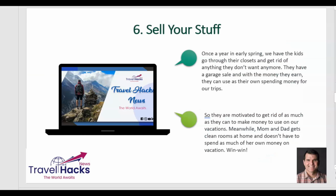Number 6, sell your stuff. Once a year in early spring, we have the kids go through the closets to get rid of anything they don't want anymore. They have a garage sale, and the money they earn they can use as their own spending money for our trips. So they are also motivated to get rid of as much as they can to make money to use on our vacations. Meanwhile, mom and dad get to clean rooms and don't have to spend as much of their own money on vacation. A win-win.